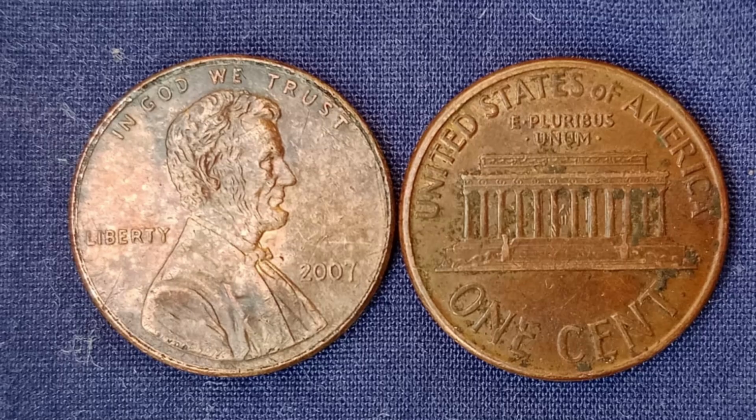Because one simple oversight at the mint created a coin that became worth $279 million, rewriting numismatic history and proving once again that chance, time, and curiosity can turn the most ordinary object into something extraordinary.